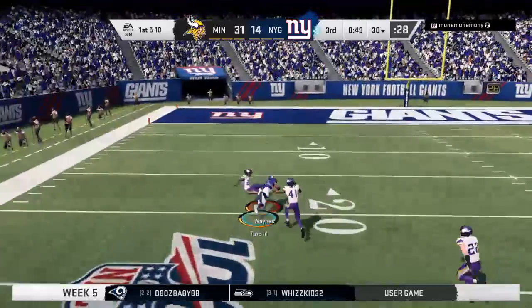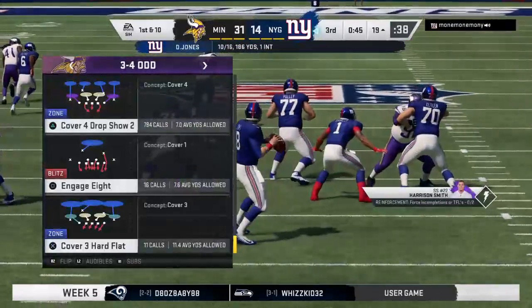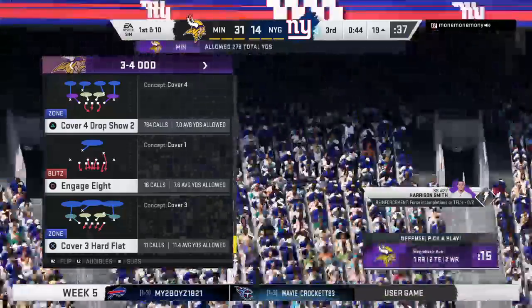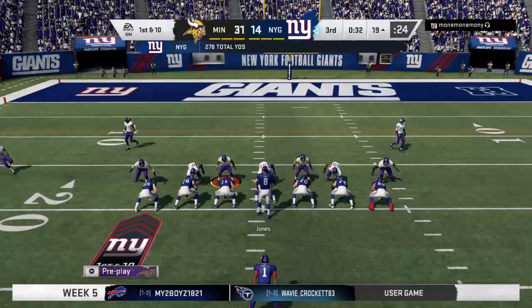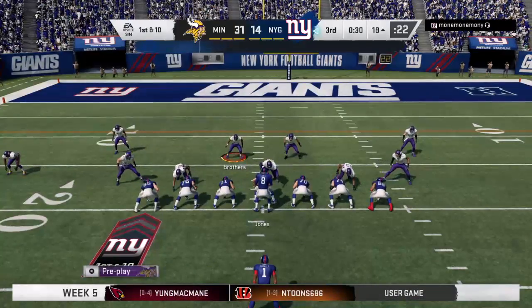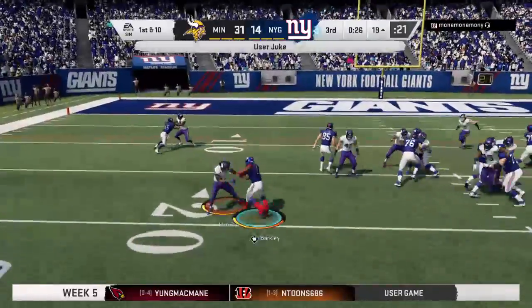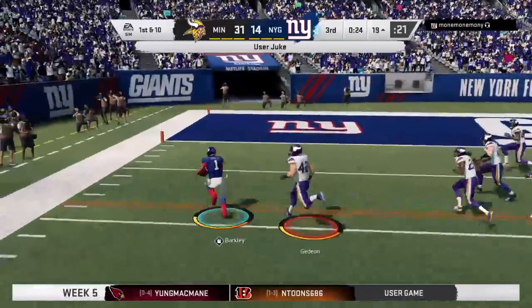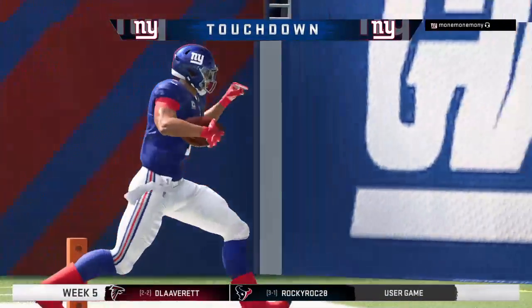That's caught inside the 20. A big play there for the Giants. 51 yards. A real field flipper there as all of a sudden they've got a first down in the red zone. On first down, Barkley. And he will take it on in for a Giant touchdown.